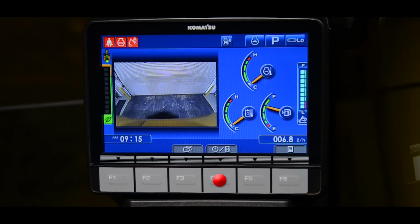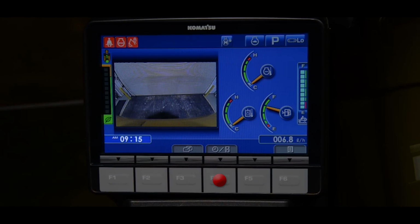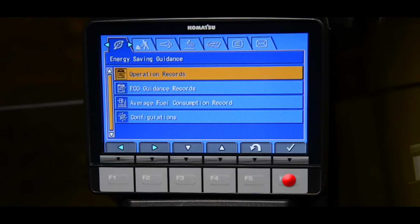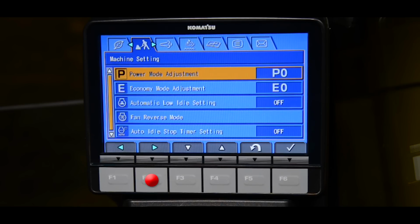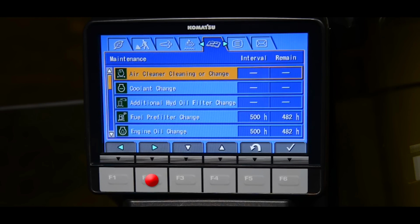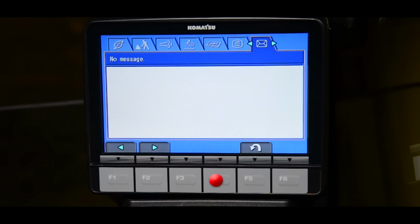Touch the F4 function switch to indicate the time of day or a service meter reading that indicates engine running hours. Touch the F6 function switch and the operator user menu appears, allowing the operator to customize the machine operation to his preference. Navigate through the monitor screens using the function switches and scroll to the menu item of your choice. We will discuss these menus in a different video that follows this one.